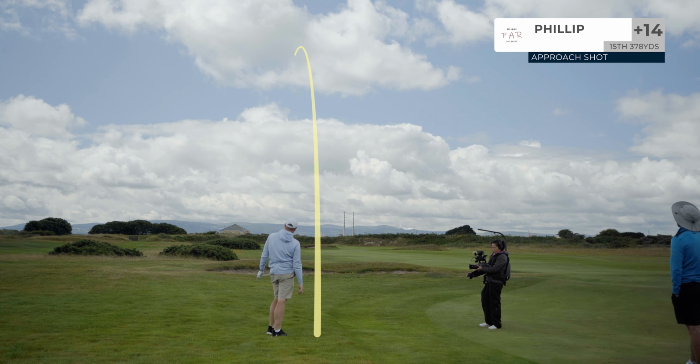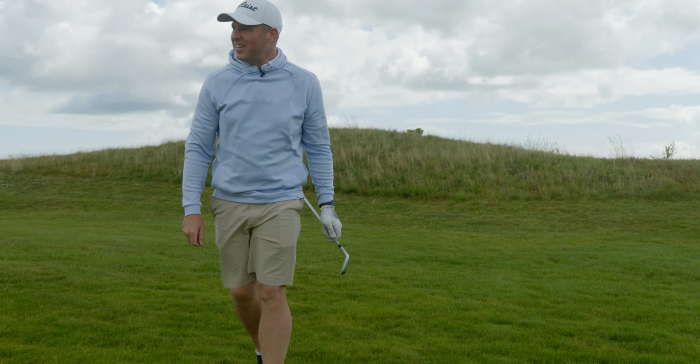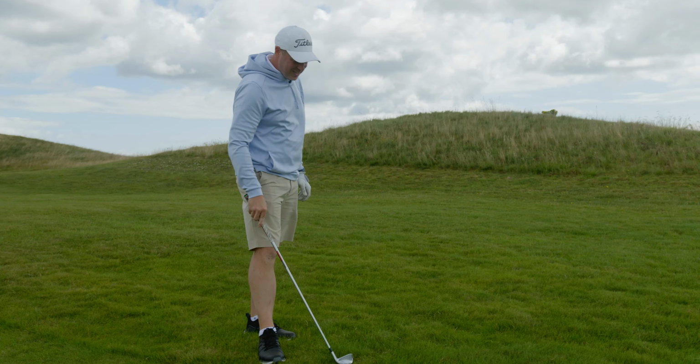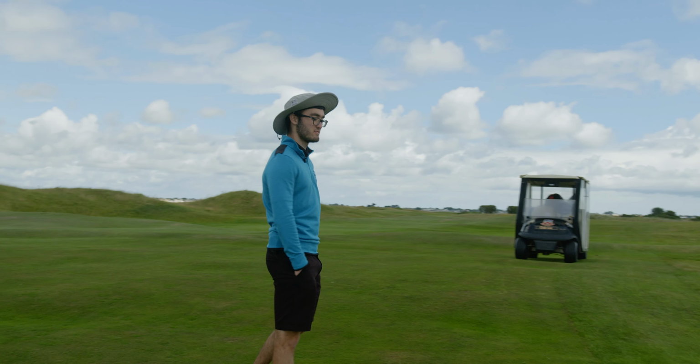Strike. That just came out left. Yeah, dead left. Was that something to do with the lie? It's just the rough, really. Whenever you're in thick rough like that, if you're going to miss it, the club face is going to snag and it'll close.